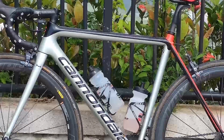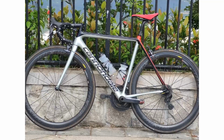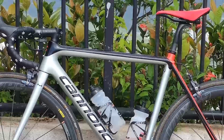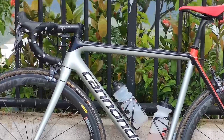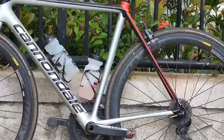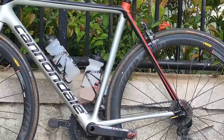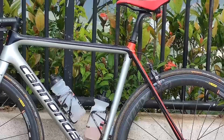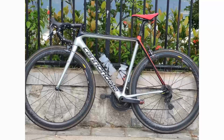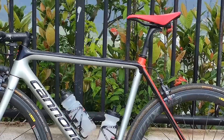Cannondale, another clean looking Cannondale Super Six. This one actually belongs to the boss of the local Cannondale shop, I believe. Pretty clean setup. Looks like we've got Dura Ace or Ultegra Di2 for shifting. And again, another SRAM Red Axis crank because it's a pretty light crankset, and you've already got BB30, big hole, yada yada.